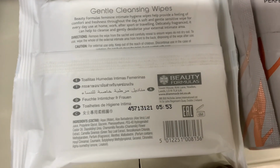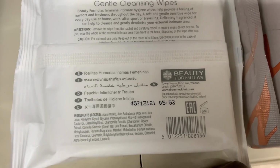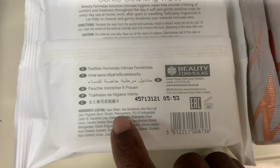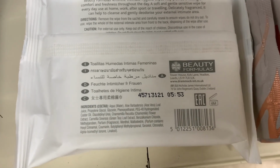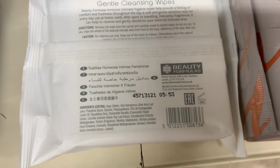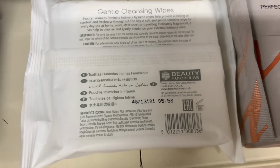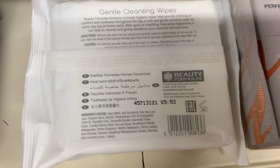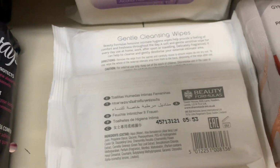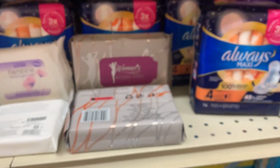I'm hoping that you can see it. It is phenoxyethanol. So if you notice, all the ingredients are words that we can't even pronounce, right? And as I said, apparently phenoxyethanol, based on research from one of my viewers, they've advised that this is a replacement for parabens.